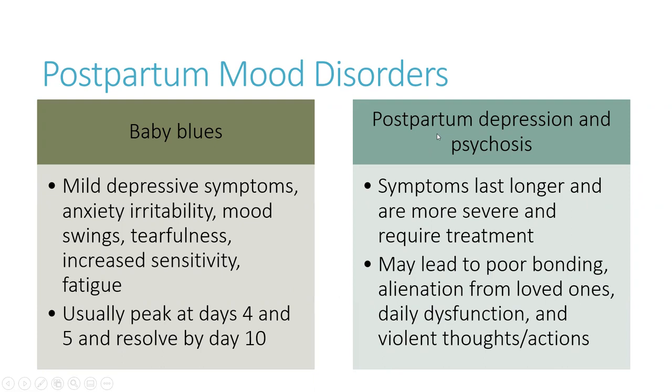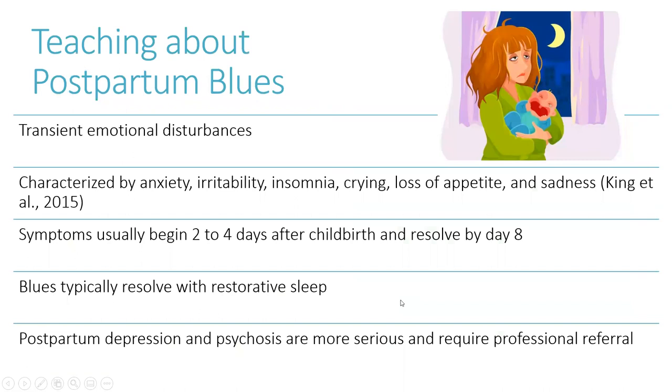When we start worrying that it's not normal, it's moving beyond the normal, is when we move into symptoms that are lasting longer or more severe. This may lead to poor bonding, alienation from loved ones, dysfunction, violent thoughts and actions, which is moving into the severest form of this disorder, which is psychosis. So we teach moms that it's normal to have these feelings. They're exhausted, they have a role change, they have this new little one that is completely dependent on them. We're not surprised that they are so distraught over this.